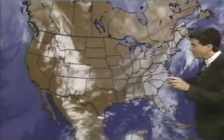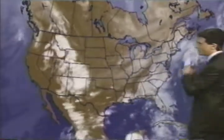But the problem areas are these: the rain heading up the east coast for tomorrow morning, and the thunderstorms that formed in the afternoon heat here in the high country. They'll be back here tomorrow. LA looking good, Dallas too, and Minneapolis. What's in store for tomorrow? Your forecast is coming up next on Weather Center.